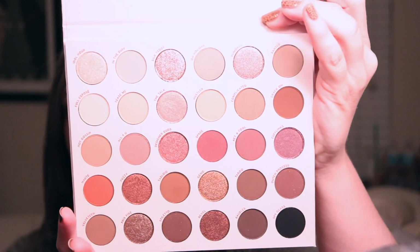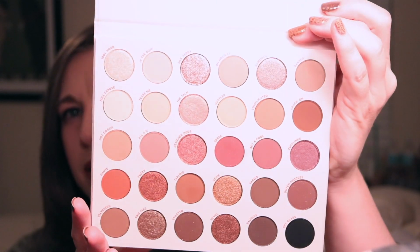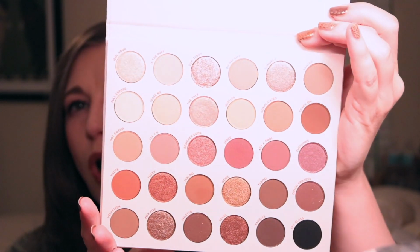You just have so many options with this palette, so I am a big fan, and the quality of the ColourPop eyeshadows is actually extremely good for the price. So I think you are really getting your money's worth with these types of palettes from ColourPop.